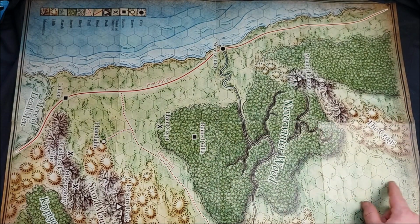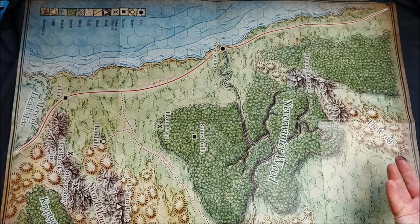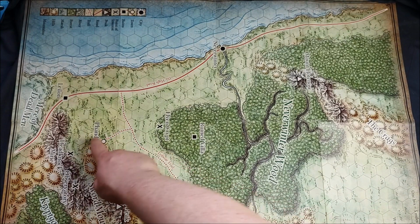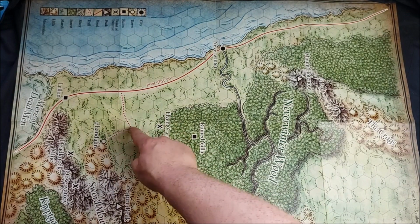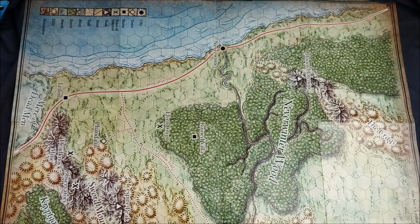Each little hex is roughly 25 to 30 mil big, so it's a perfect size for your Dungeons & Dragons figures that we'll be getting in issue 3. And each hex equates to roughly 5 miles. So from Phandolin down to the high road, we've got 5, 10, 15, 20, 25, nearly 30 miles.